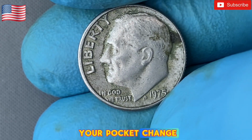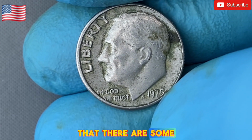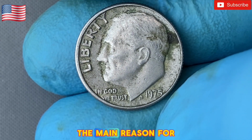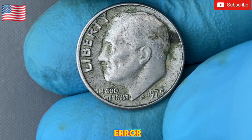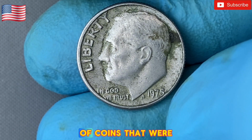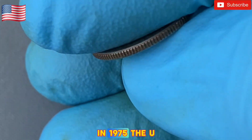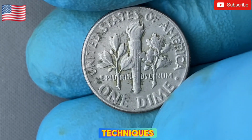in your pocket change. But as we dive deeper, it becomes clear that there are some hidden gems from this year that make the coin extraordinary. The main reason for its rarity comes from a significant but often overlooked minting error, as well as the low number of coins that were struck during this period. In 1975, the U.S. Mint was transitioning between two different production techniques.